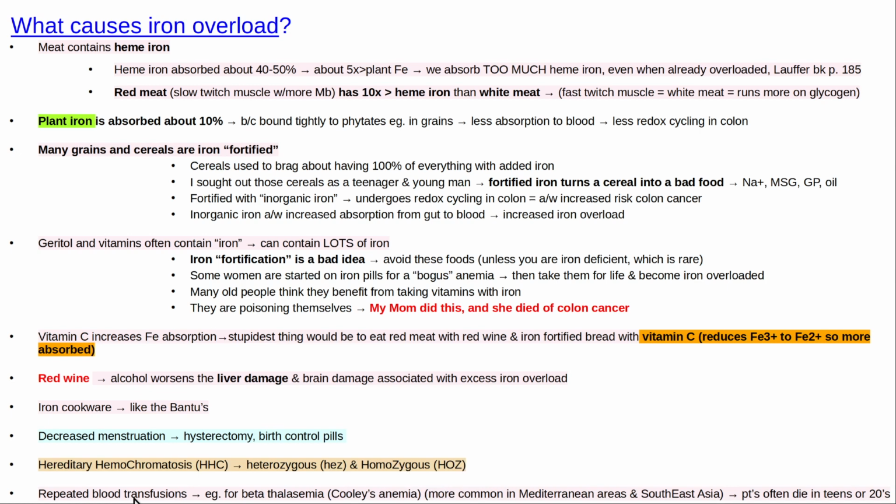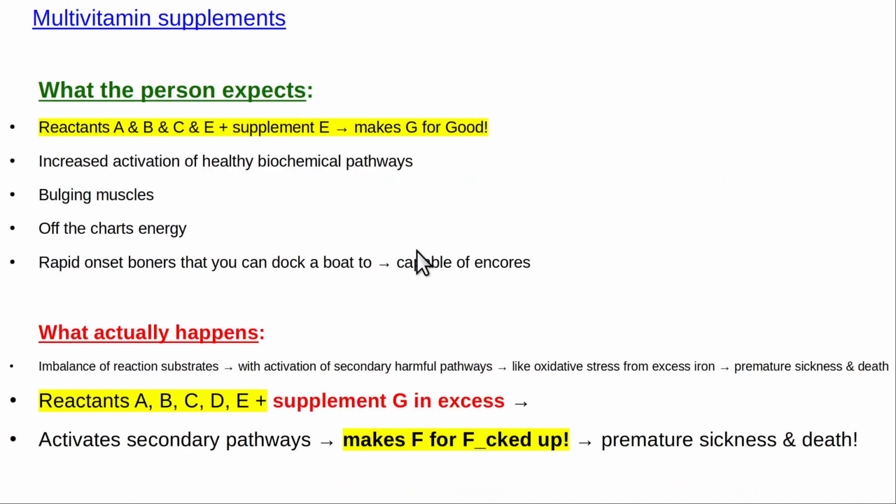If you have a disease that requires repeat blood transfusions, like beta thalassemia, Cooley's anemia, more common in Mediterranean areas and Southeast Asia, they often die in their teens or 20s, okay? Homozygous hemochromatosis, they'll often die in their 50s, but if they make the diagnosis soon enough and they get blood donations, they can live a normal life expectancy. Okay, some things to be careful about.